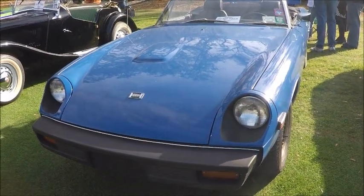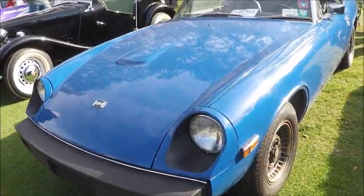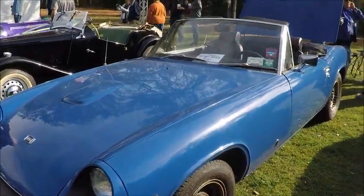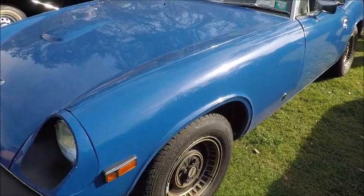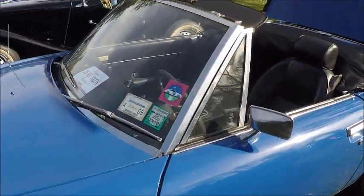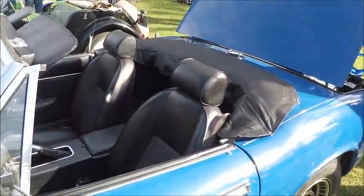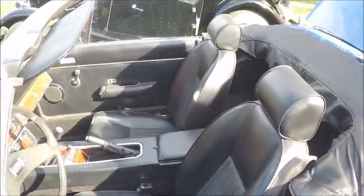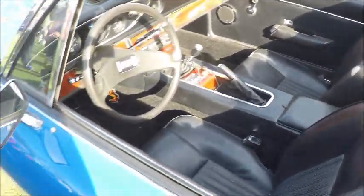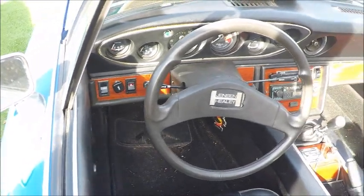This is a 1975 Jensen Healey Roadster. Nice blue color. They discontinued the convertible midway through the model year, and these are getting pretty pricey. 4-cylinder engine, and the port of entry price was $81.95.